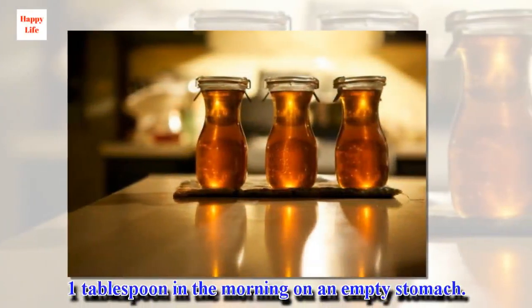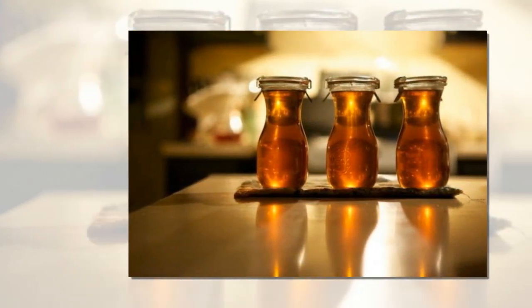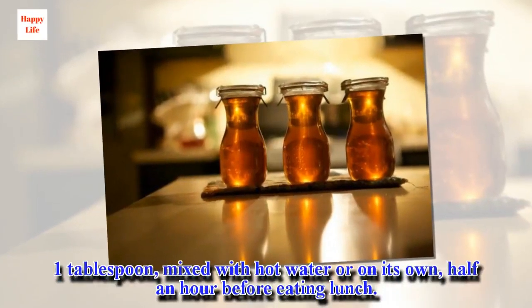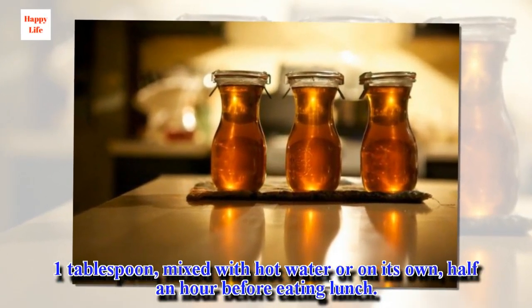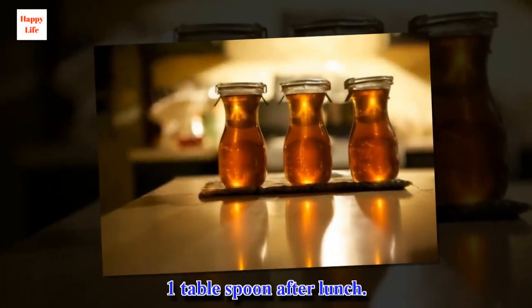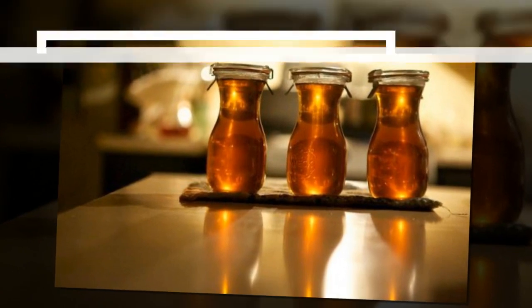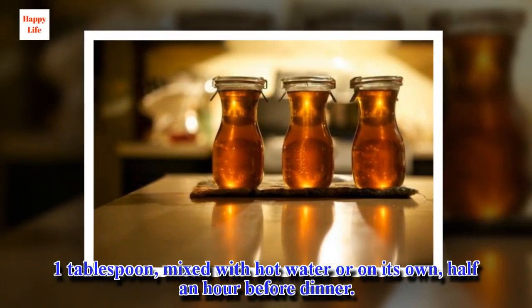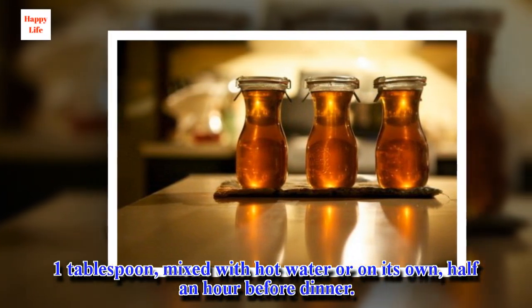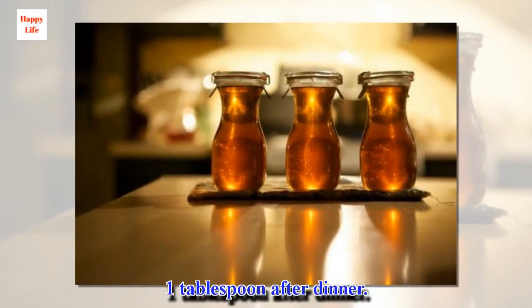1 tablespoon in the morning on an empty stomach. 1 tablespoon, mixed with hot water or on its own, half an hour before eating lunch. 1 tablespoon after lunch. 1 tablespoon, mixed with hot water or on its own, half an hour before dinner. 1 tablespoon after dinner.